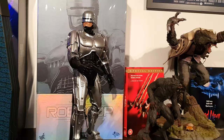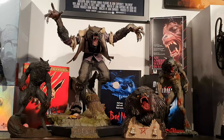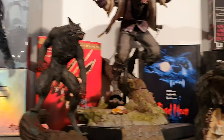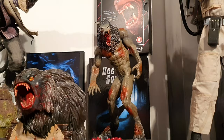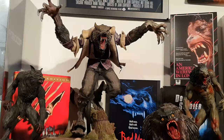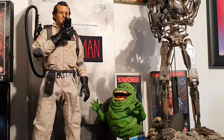And we got the werewolf section. Nothing changed there, same as before, but always worth a moment of your time. There's all my favourite werewolves. The Howling. And American Werewolf in London. Dog Soldiers Howl. Dog Soldiers Howling. Dog Soldiers Werewolf. And the Cool Models 1/6 scale werewolf, which reminds me a fair bit of the one from the film Bad Moon, which is really cool. Just check it out if you haven't seen it. And then Peter Venkman and Slimer. The same as before.